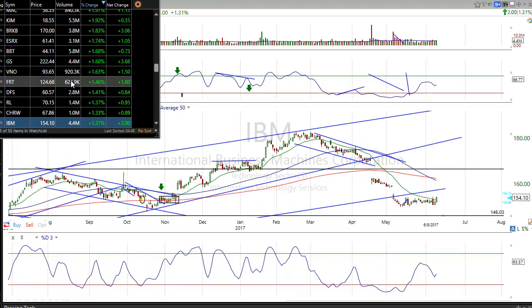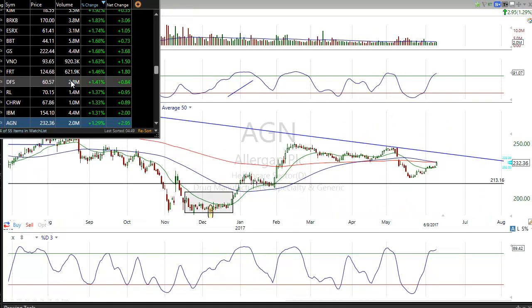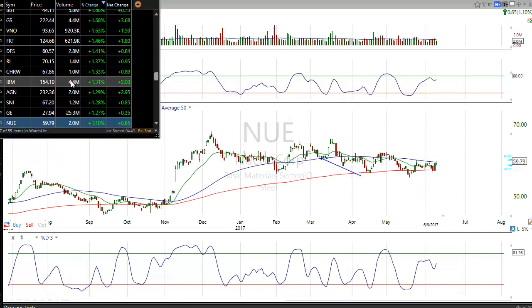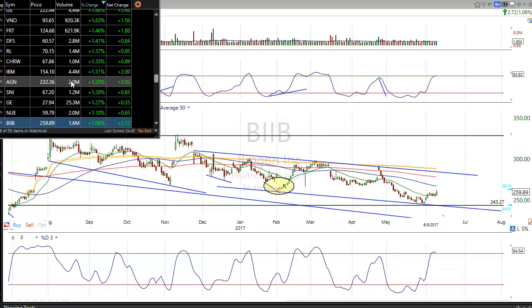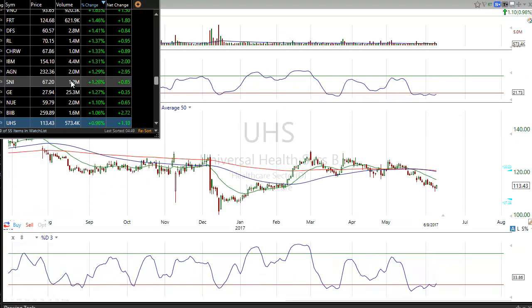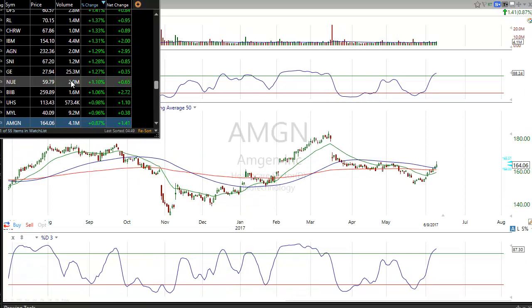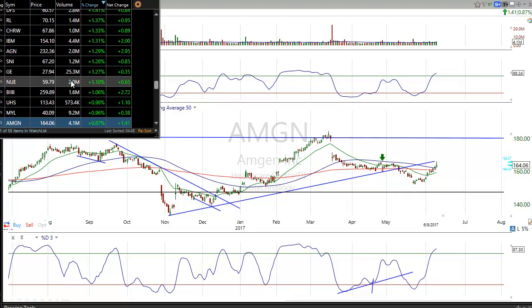IBM here. Argument there. GE, pointed out that divergence back there, an argument for some upside there. The biotechs were looking pretty good. Nice pop today on the Biogen, Amgen. Gilead's not really doing much, though. Mylan Labs, nice little bounce today. Amgen, there it is.